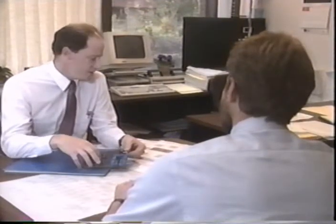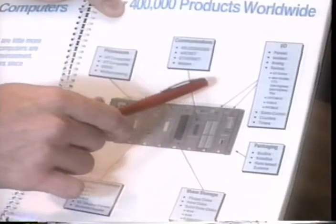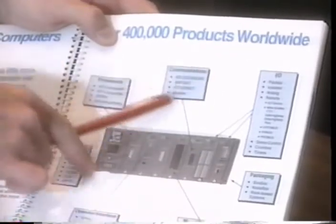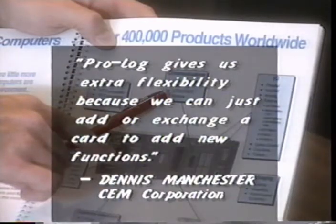From the outset, Prolog's engineers work with you to create a cost-effective system tailored to your exact needs. As your requirements change, you get exactly what you need when you need it. Dennis Manchester of CEM Corporation: Prolog gives us extra flexibility because we can just add or exchange a card to add new functions.